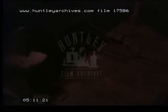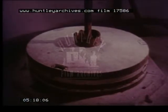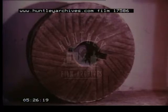Without all the surrounding bits, you can see the stones more clearly. Grain goes in the central hole and comes out at the edges as flour. Both stones have patterns of grooves that help to crush and move the grain. In time, the grooves get worn down and have to be recut with a tool called a stone pick.